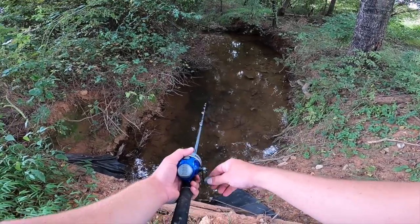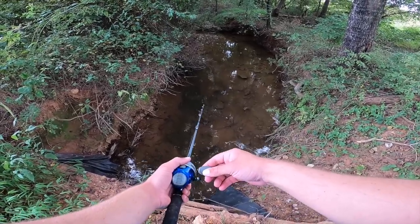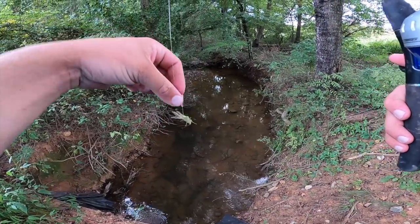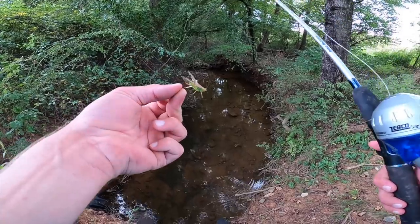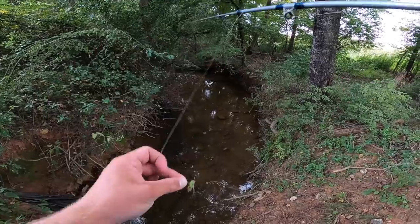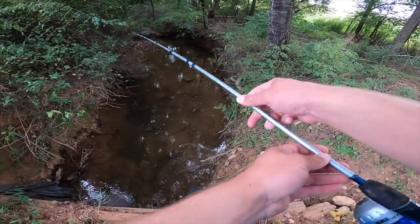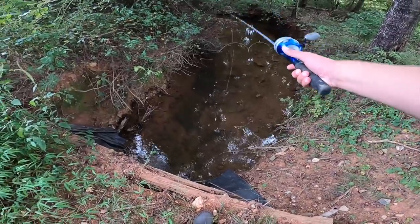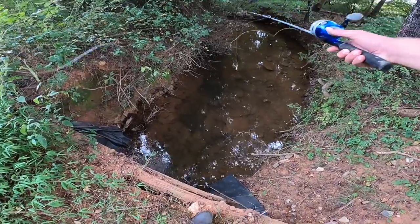Oh, there's one that just looked at it. Oh my gosh, he is tearing it apart. Oh, dude, no way. Dude, he just tore up that grasshopper. He just tore it up. He's still hooked on there good. That was a small, small fish though. If we can get one that's a little bit bigger, I think they're going to be able to eat it.